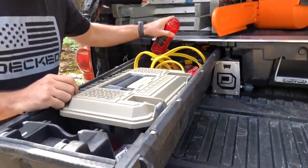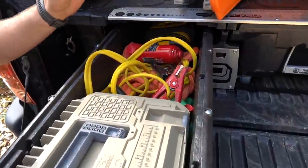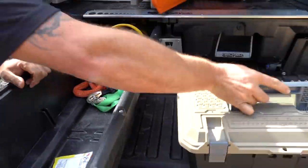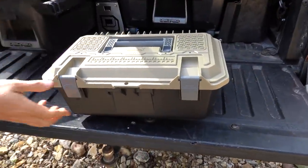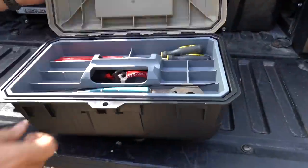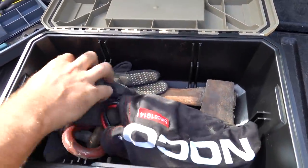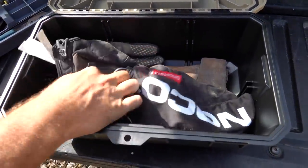Now you can take a look in here. I've got my bottle jack, an air compressor, ropes, and a little toolbox that is an added accessory with this kit, and these are all weather tight. Just got some basic tools in here, a battery jump starter, some gloves, a hatchet, some shackles.